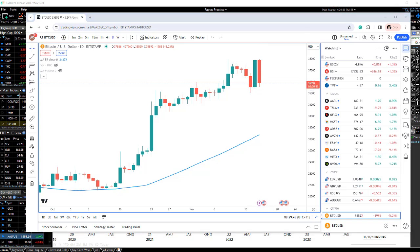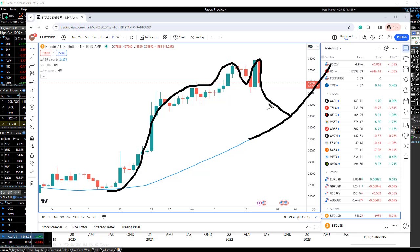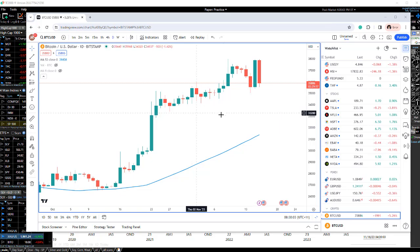What that simply means is that we're probably due for some sort of a pullback, right? We'll come up and try to break up, and then we're probably going to do something like this now, pull back, and then maybe even create a strong higher low, right? Up, down, higher low, and then maybe get going again as well. But short-term pullback when it comes to the Bitcoin market as well.